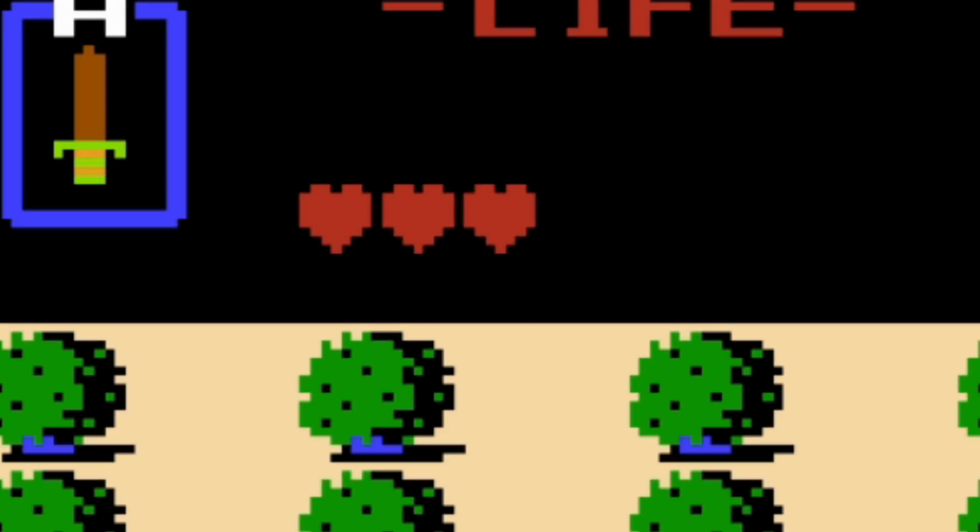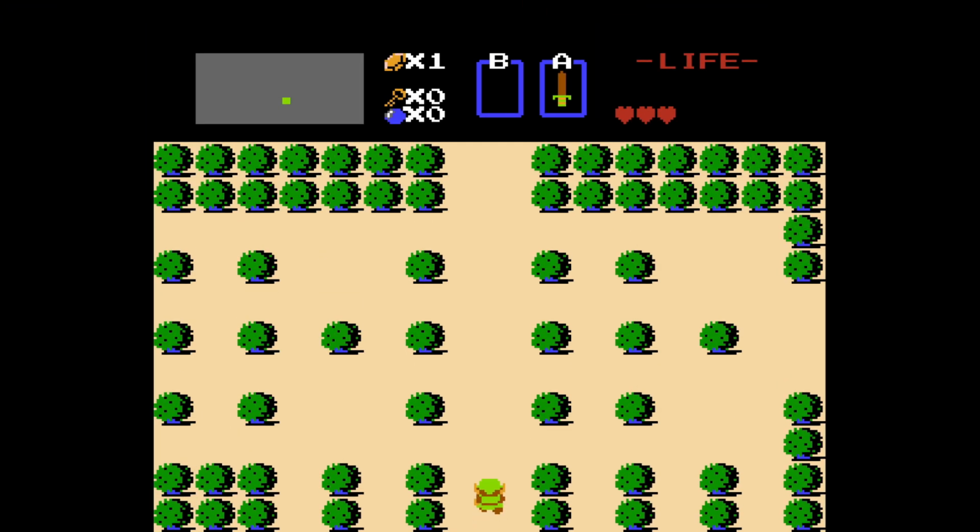You'll notice that we have 3 hearts. If you die in The Legend of Zelda, you always come back with 3 hearts. 3 hearts is enough to get you anywhere as long as you're good at dodging. And at the beginning of the game, it's enough to fill up every heart container you have.